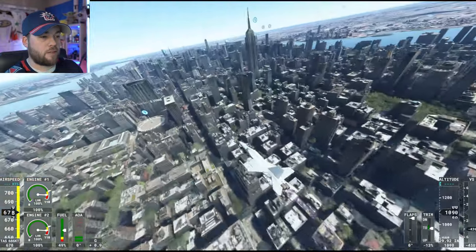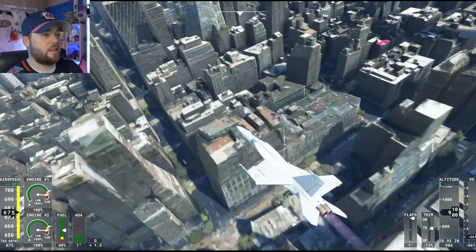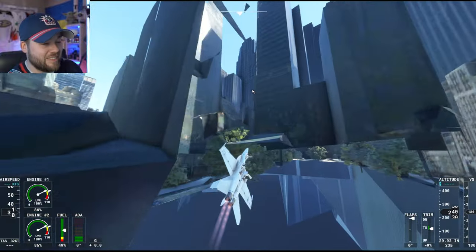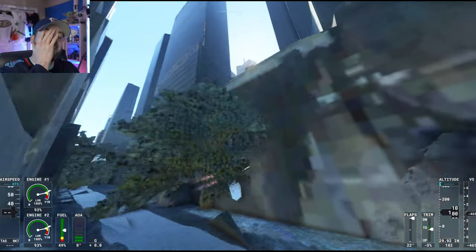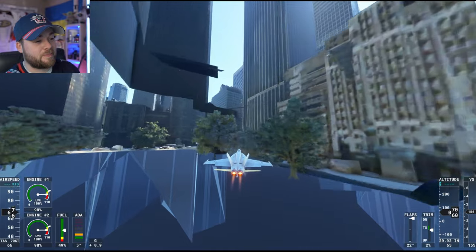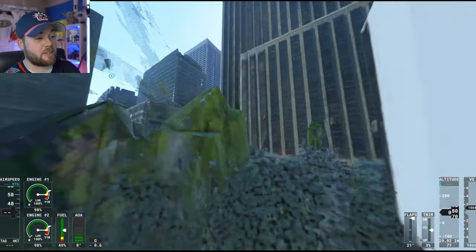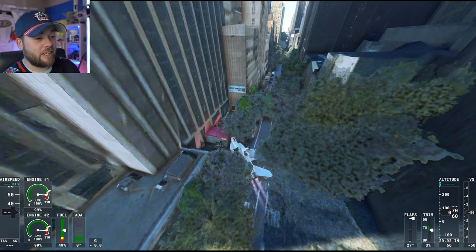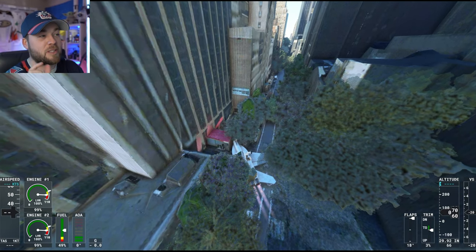And it doesn't look that fast, maybe because I'm zoomed in a little bit. Oh, wow, that was a mistake. Oh, I zoomed in and it messed everything up. Oh, apparently I'm still flying. Okay. That was 100% a fail.